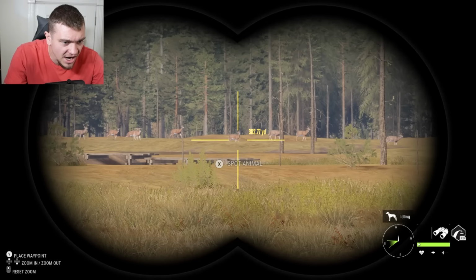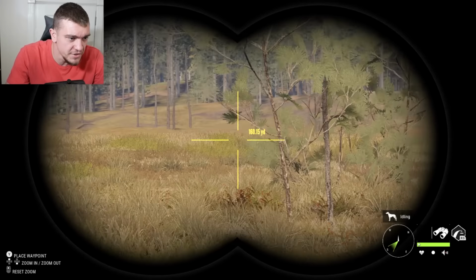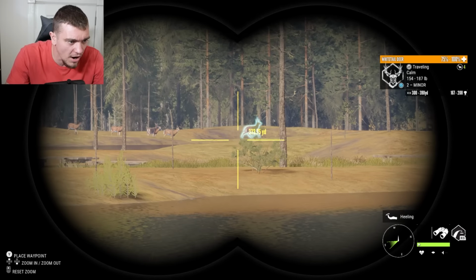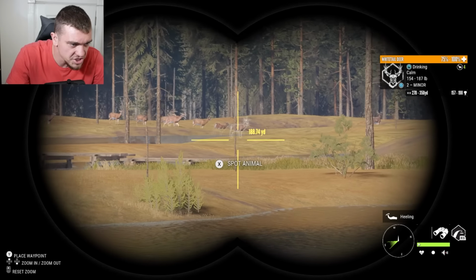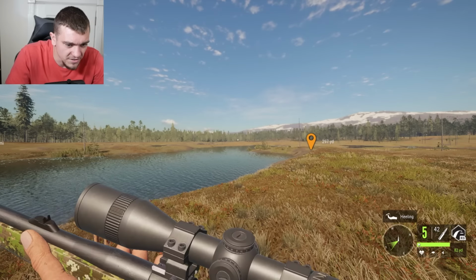Oh my gosh, dude. What the heck is that? There's so many big deer, dude. We need them to stop. Oh my gosh. I think that we figure out how to get a shot on one of these big ones, turn and get a shot on that one. I think the 6.5 PRC first.